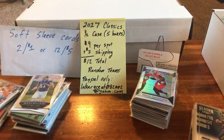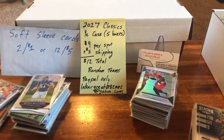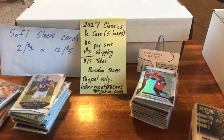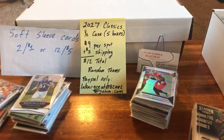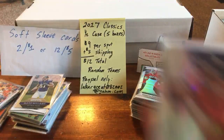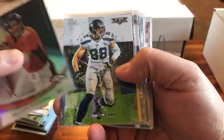Okay. Oh, so I got to take off Bryce, no PayPal for him. Walter Payton. No, I haven't done the $1 box. This is all the two for a dollar box. You know, the dollar box will be later.